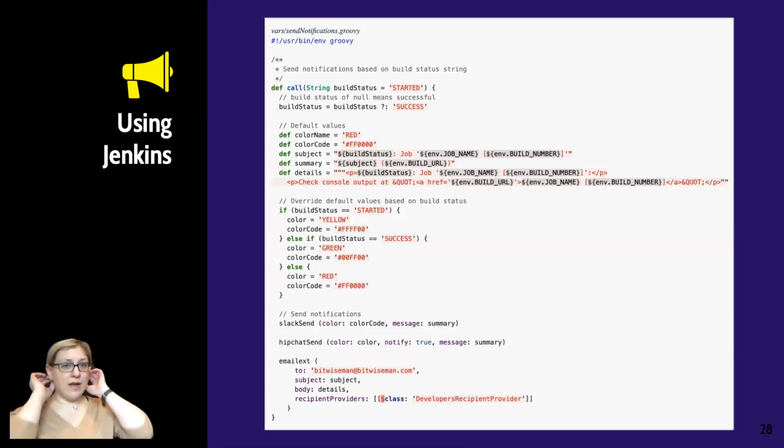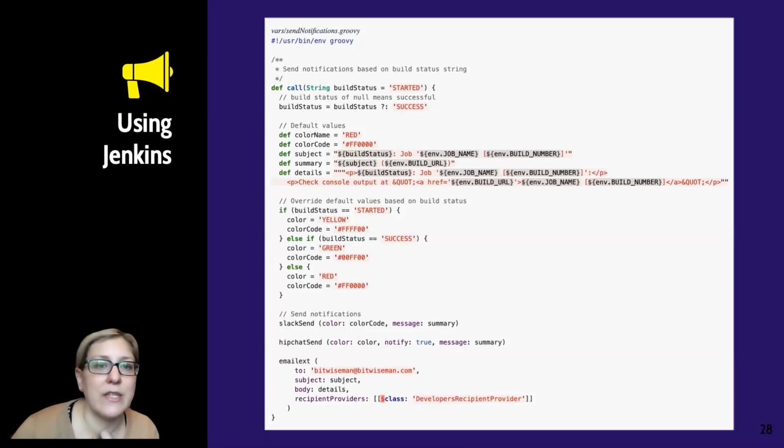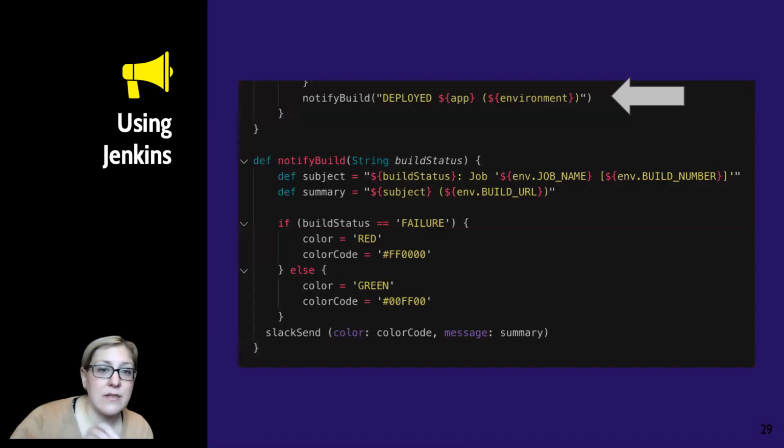Another cool thing, and I have never actually put notifications in separate files, but I really liked this example because it shows you different ways to do this for email, HipChat, and Slack. If you don't need all three of those, this is a lot of code to just have. If you only want Slack notifications, it's real simple. You literally just define this notify build, these are reserved functions. There's a Slack plugin.